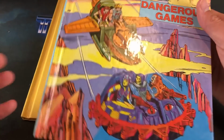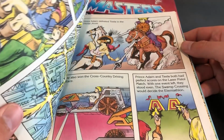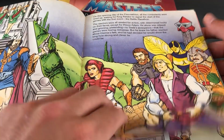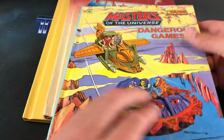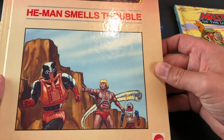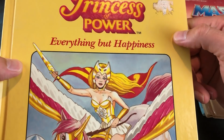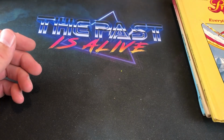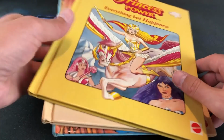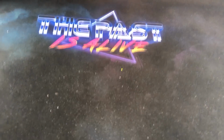Normally these sell for like $10, maybe a little more apiece online, but a lot of MOTU fans out there. I know I was one as a kid, but love the artwork in these old books. So I picked up these 3. You have Dangerous Games, He-Man Smells Trouble, and then also Princess of Power, She-Ra, a spin-off of MOTU. But these are $5 for all 3. Like I said, probably about a $30 value for those, so I thought that was a good deal. Love those 80s novelty stuff.